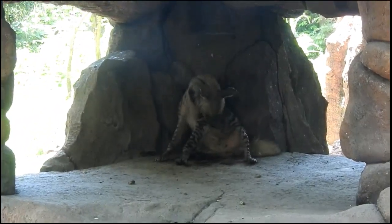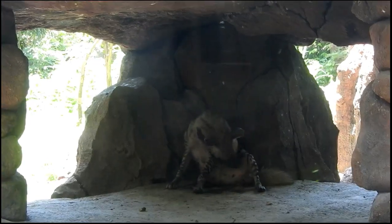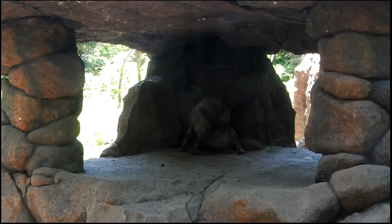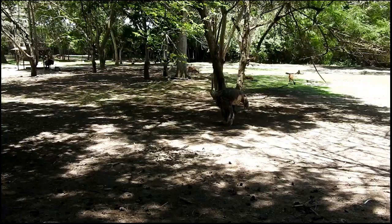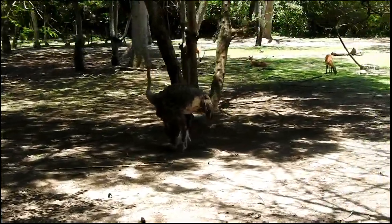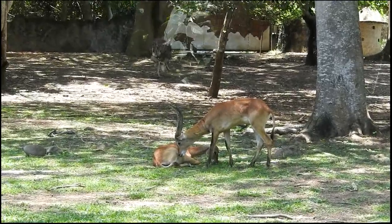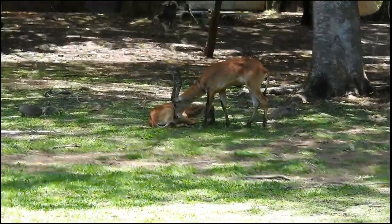Of course you know this is a hyena. They're very known by their laughing and their bone-crushing bite. The ostrich is the biggest species of bird. The impala is a medium-sized antelope found in eastern and southern Africa.